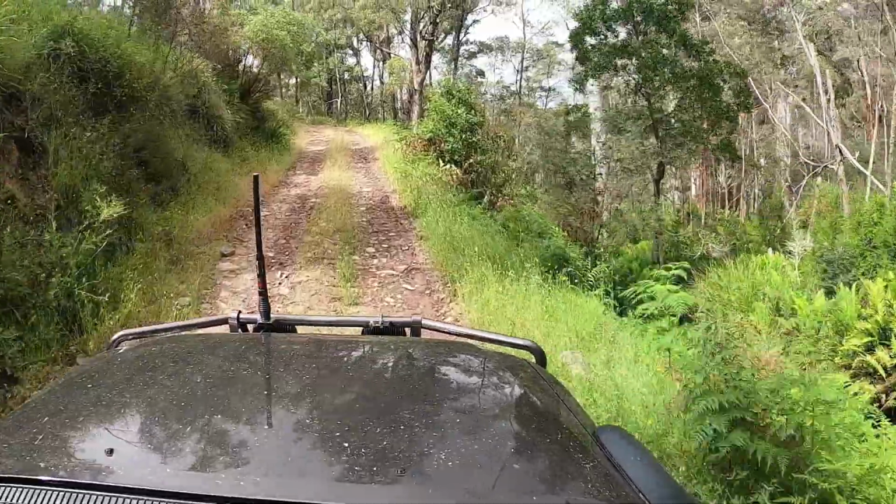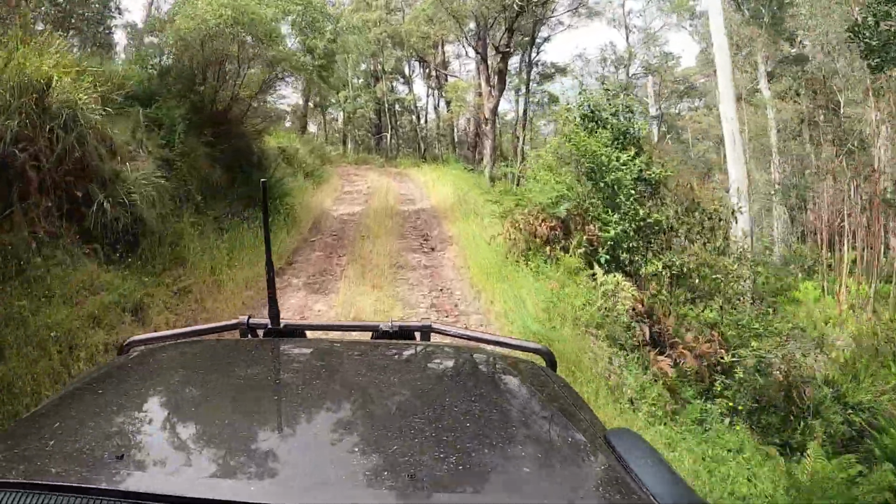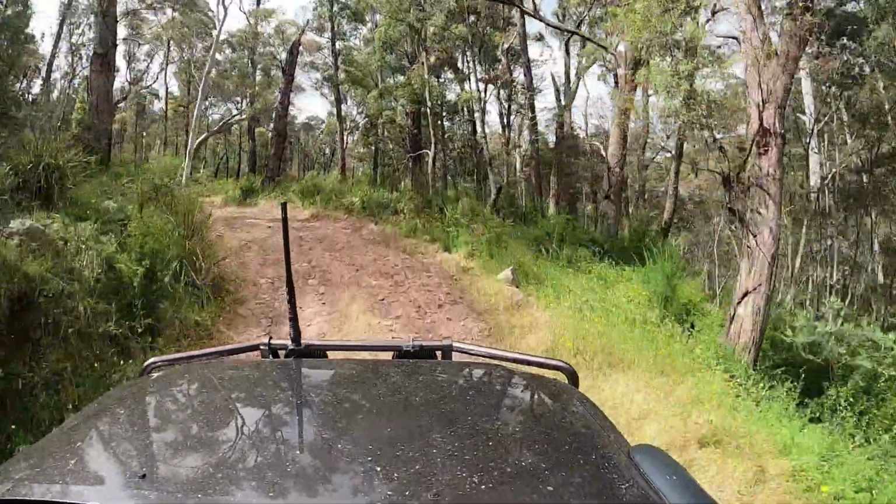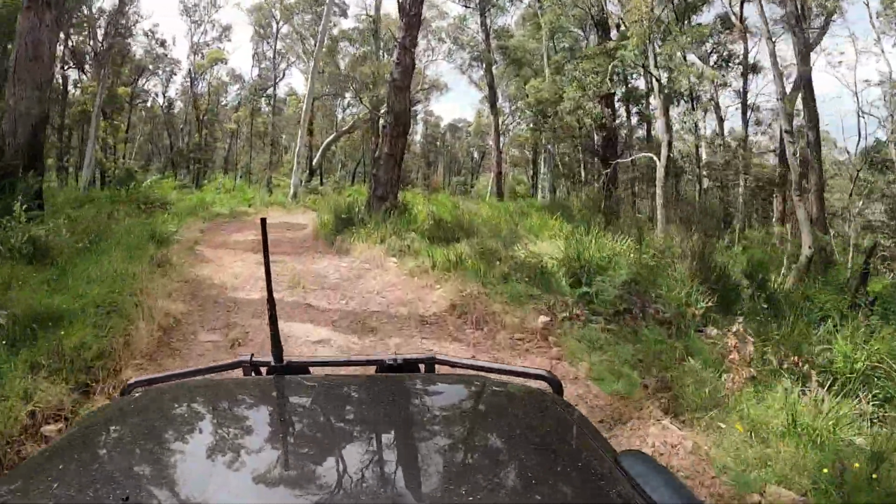One of the little side streams feeding into the Caledonia River. And the river's just down there to the right. You might catch some glimpses of that.